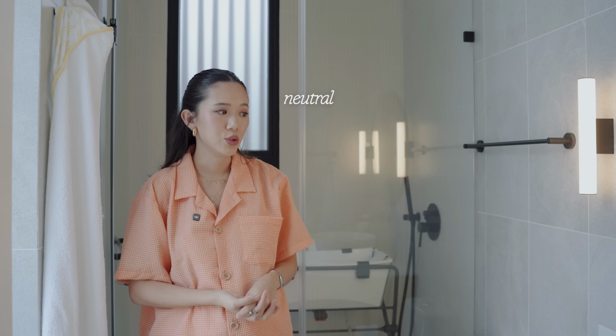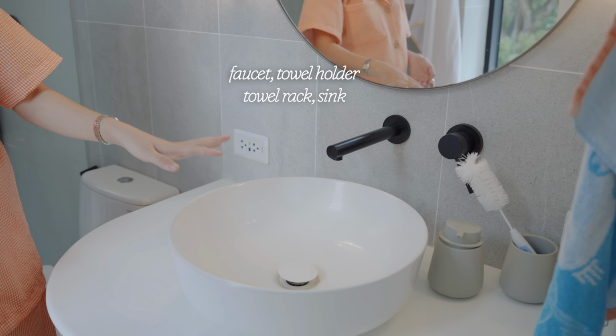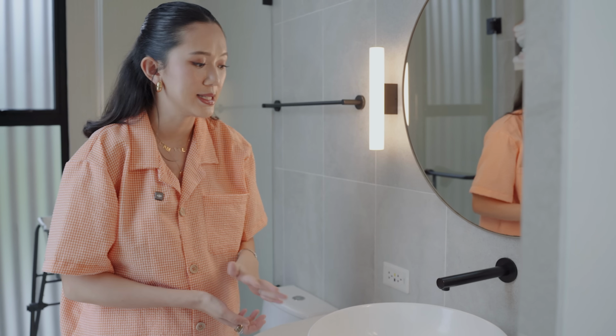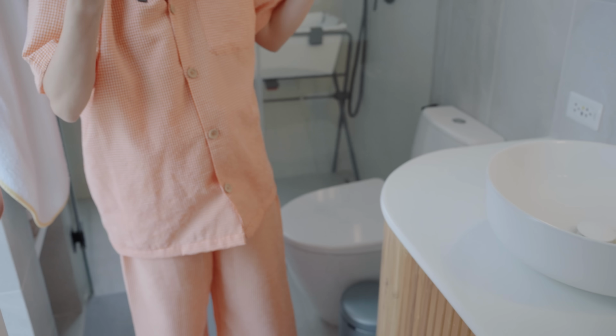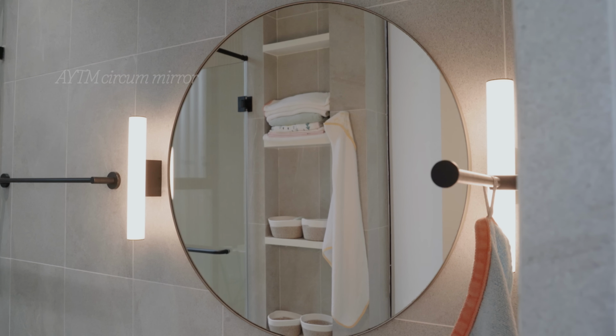And then we have here Bella's bathroom. As you can see, it has a very neutral color because, you know, we moved in here not knowing if our second child would be a girl or a boy. So I really wanted something neutral. Our faucet, the towel holder, towel rack, this faucet, these are all from Home Store. Love them because they're super duper affordable as well. And they have a lot of really, really nice designs. And then we have here some more storage space under the sink. So that's where we keep extra diapers, extra toothpaste in the future. This mirror is actually ours. It's from Nordic Concept. It's by the brand called Item.